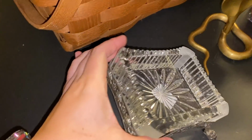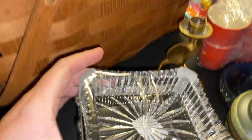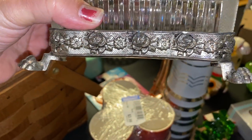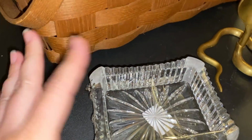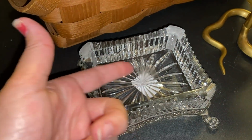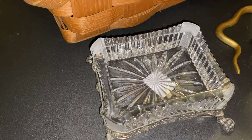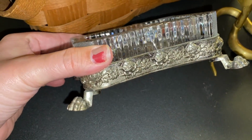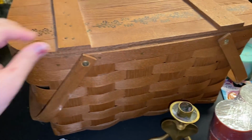And then this is a giant honkin' piece of crystal that's missing its lid, but I just loved the feet on there with the clear glass. That's so my style. I didn't find the lid. I don't think there was one because they have the tape here. So this would be cute for candies or Q-tips or something like that. You could put your change, your bobby pins, whatever you wanted in here. So I got that. And then I picked up this picnic basket.